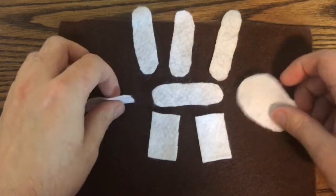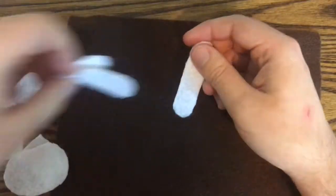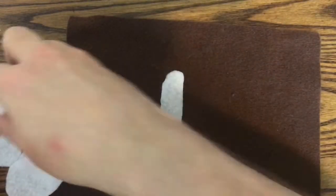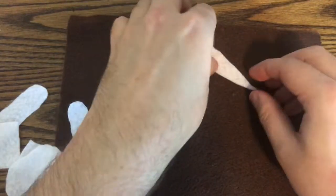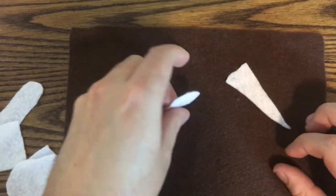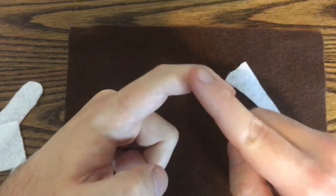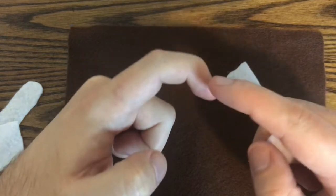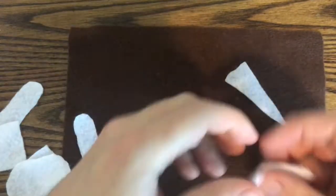Maybe we didn't find a whole dinosaur, but we found its claw. It's just a part of it. So let's see. This looks kind of spiky like a claw, so I'm going to do that one. And let's see. Let's look at our own finger like that. See, we have like a little end right here, and then there's like a little bend with another one, and another bend right here.